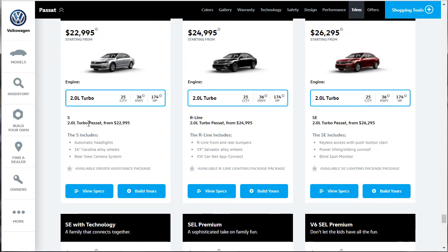The thing with these cars is that the SE costs $26,295, and when you go to build it, the only option you're really going to be able to put on it is this option. The rest of the options are really just accessories like floor mats and stuff. So these are the options that are the upgrade over the R-Line or over the S. When I do these builds, there's not much to build on an SE.